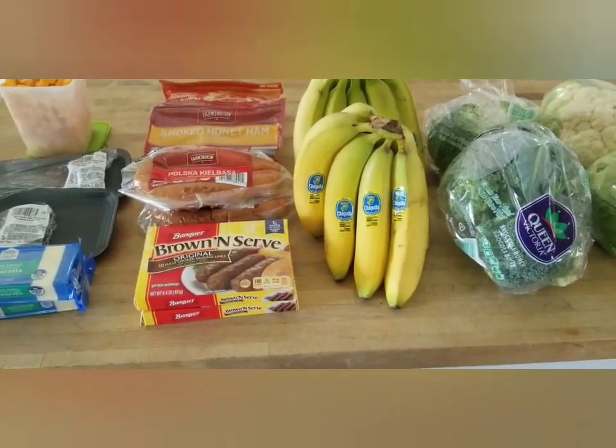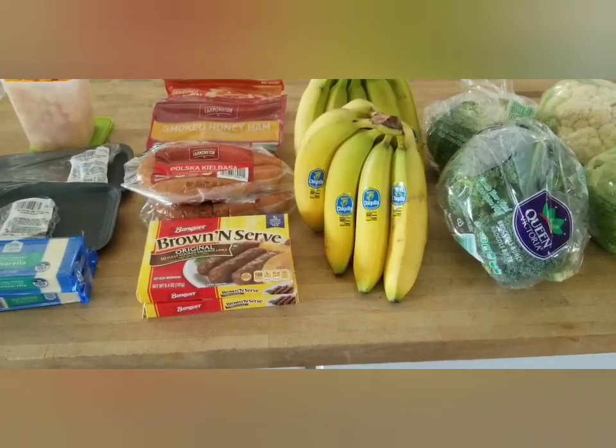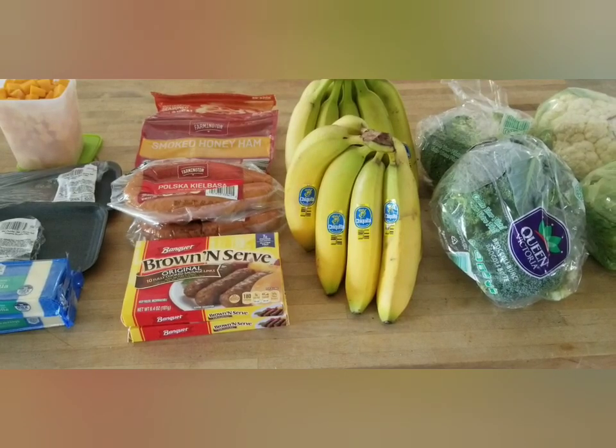So anyway, that is our little grocery haul. I'm going to go put this stuff up and then come up with some lunch for me because I'm hungry.